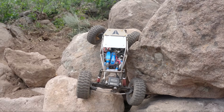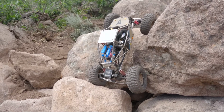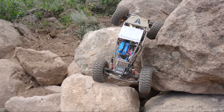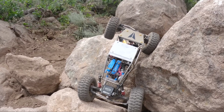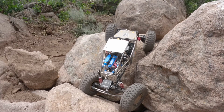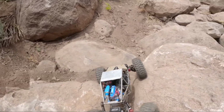Got that nice narrow cage. Just let him slip past that. There he goes. Oh, he's getting the front too high on the rock. Nice, good driving there. There you go. Yep, just like that. There it goes. Woo.